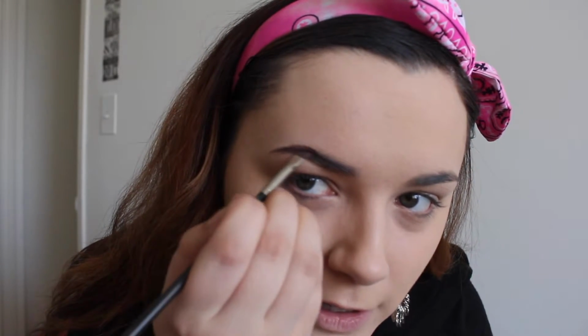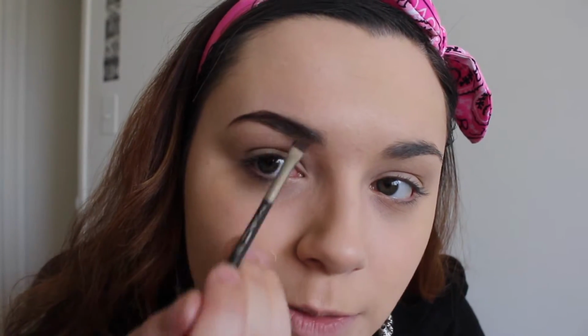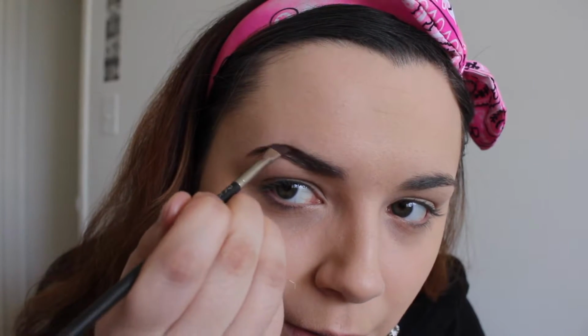Do you see how pigmented that is? It's a little bit too much, actually. But that's what you get for doing eyebrows on the camera. Anyway, that is really dark, but it's fine, you know.